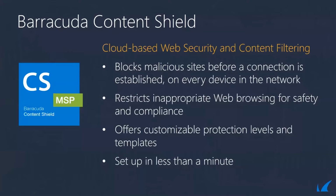Barracuda Content Shield delivers a powerful web threat protection and content filtering solution for MSPs. Powered by Barracuda's extensive threat intelligence network, Barracuda Content Shield protects users from malicious sites and inappropriate content, keeping your customers' business safer and employees more productive, especially in this environment of working from home.